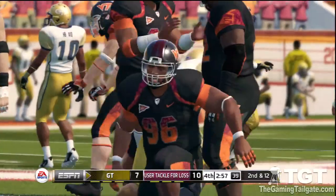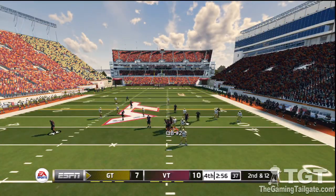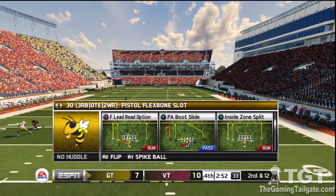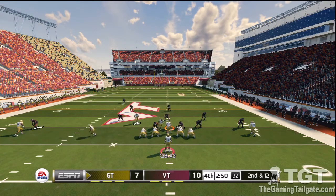Down around the 38-yard line. When you're an option quarterback, you get used to getting popped pretty quickly. He'll bounce right back up. Just under three to go in regulation.